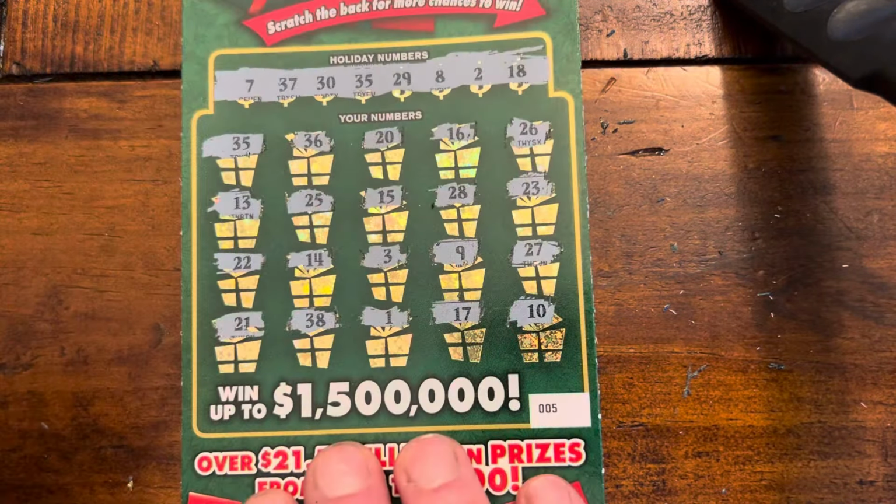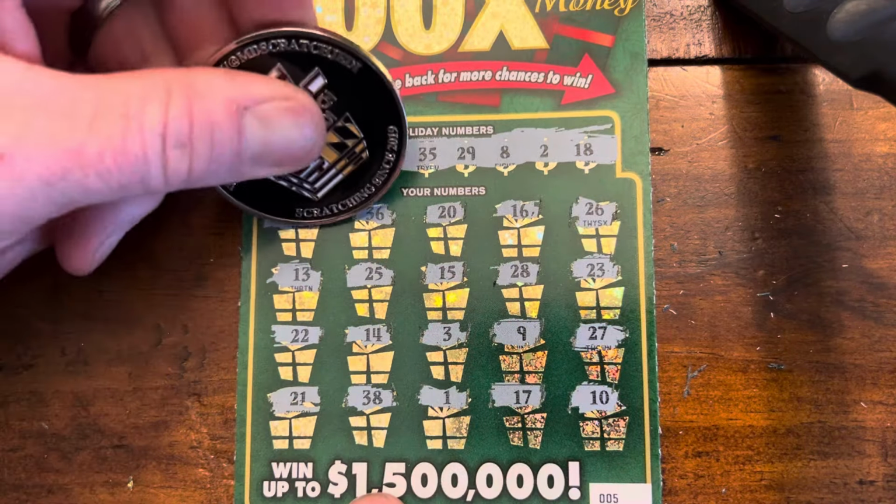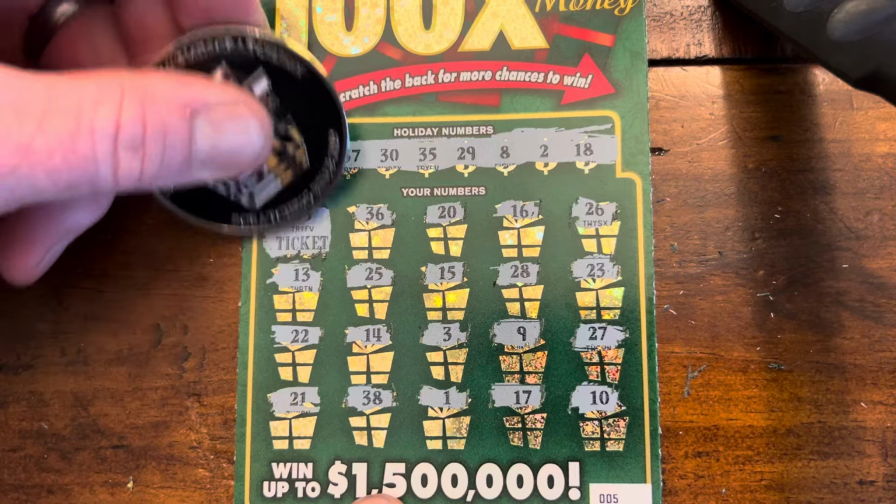All right, so we have a single match. Jackpot potential, 35. Come on, give me some big zeros. Nope, we got a ticket. All right, that's 2 ticket wins.